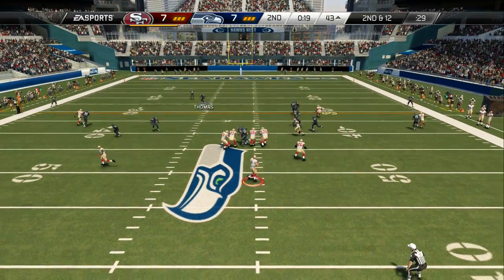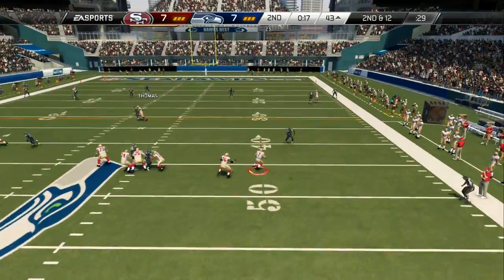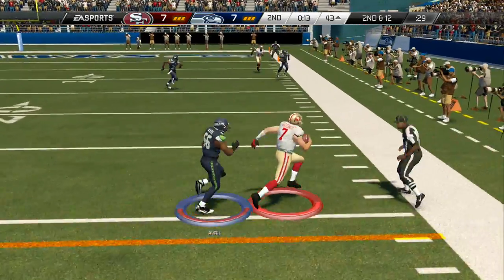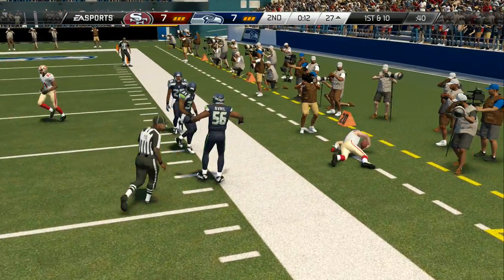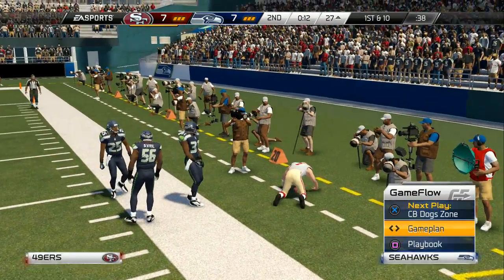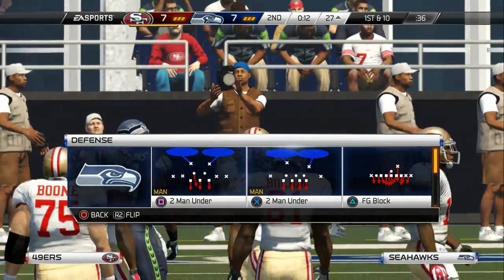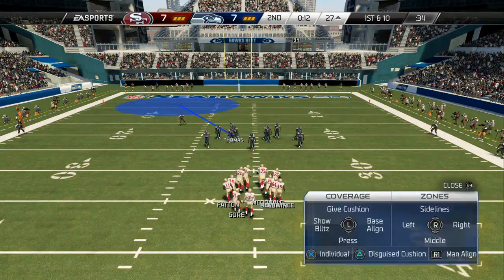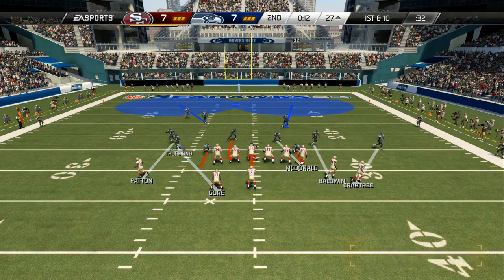Kaepernick's going to take it from the gun. Escaping the pressure. He's got a little bit of daylight here. Steps out of bounds. Well, the defense put the pressure on the quarterback, but they didn't take advantage of it. He gets outside the pocket and takes off down the field and picks up a lot of yards. Man, nice job by the QB.